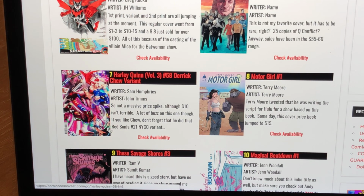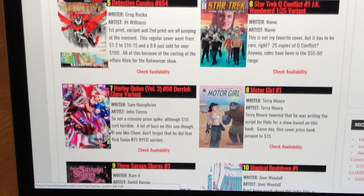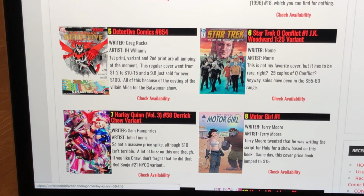So, yeah, it says sales have been in the $55 to $60 range. That is inaccurate. I checked the last couple days, and there wasn't any for sale until today, and it's $100. And I think it's an auction too, so I don't know. This book's worth way more than $55, $60. So I think CBSI is a little behind on that book.